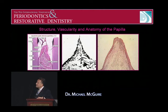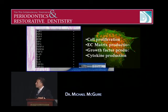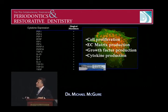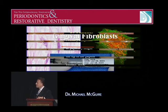Now, we know a little bit about the structure and the vascularity of the papilla, but we're just really now learning a lot about gingival fibroblasts. I used to think of them as very boring cells, that just sat around producing collagen, and that's about it. But if you look at the cytokine expression from gingival fibroblasts, they produce all sorts of things, and some of them that they produce we've already identified as being important in regeneration in periodontology. They're important for cell proliferation, extracellular matrix production, growth factor production, cytokine production, and they have a great deal of phenotypic heterogeneity. In other words, you can get more undifferentiated mesenchymal cells from gingival tissue than you can from any other tissue in the body. And if you can take those cells and direct them in the right way, theoretically, you could actually get regeneration from these fibroblasts.